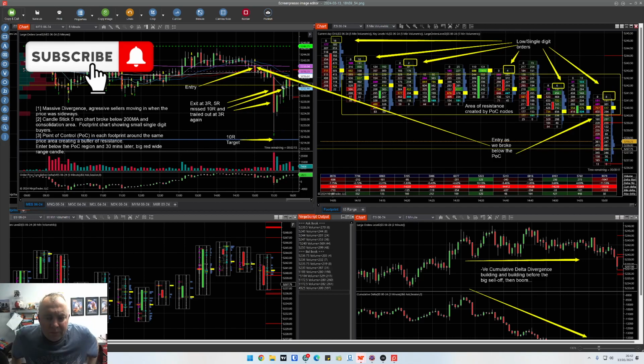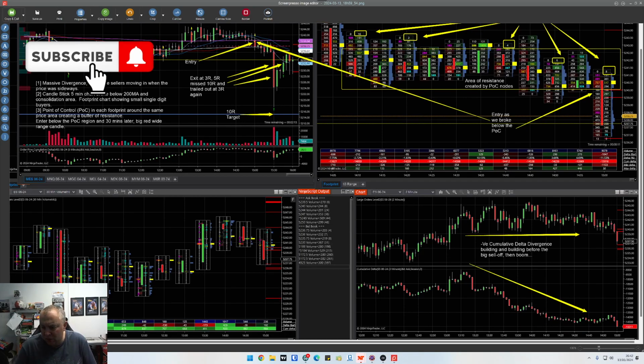But the point is, I spotted that half an hour before the market even sold off. Look at the time here when the delta started, about 1 o'clock. Around about 1 o'clock it started doing the opposite. You can see easily by just putting these pivots together, and that's an easy way.